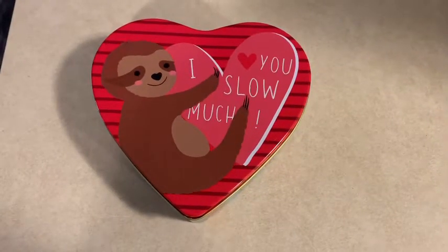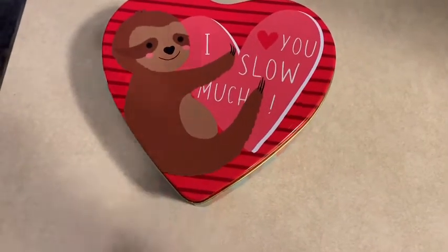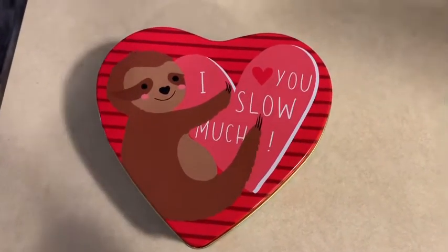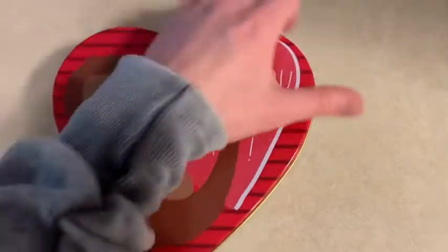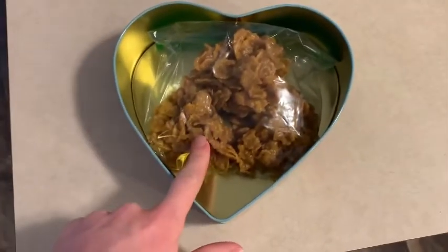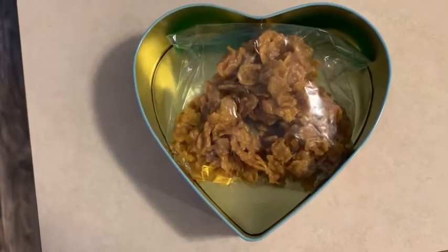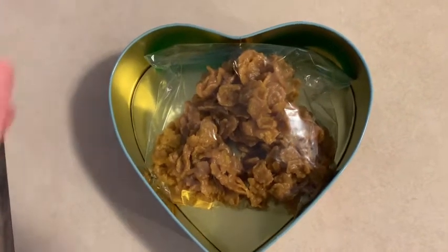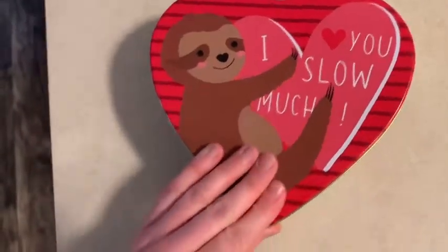So this is what I decided to get my mom. This is just a little container that I got from the Dollar Tree, and it says, "I love you so much." I thought it was kind of cute, but what's inside is some of the peanut butter cornflake candies that she liked. I made them yesterday, so I really hope that she likes it. And I'll try and show you her reaction to it.